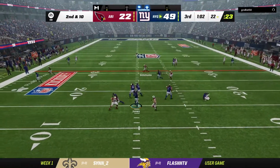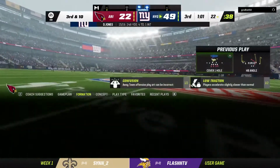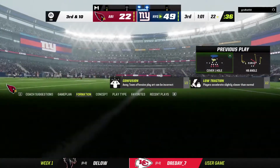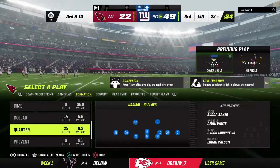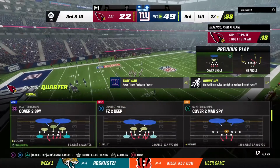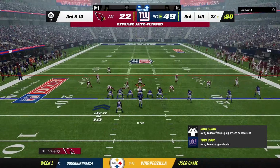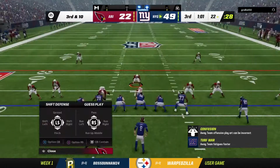Throwing again. Jones. And this one incomplete. Too much contact to hold on to that one, and it's third down. This is certainly a team that has proven it likes to target its backs through the air, and defensively, they were aware of that and certainly were prepared on that throw. So back-to-back incompletions, and that has them staring at a 3rd and 10.